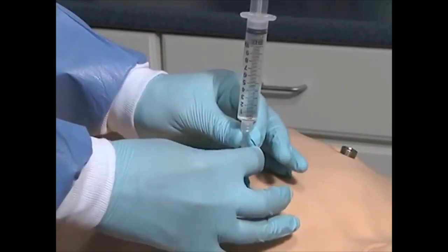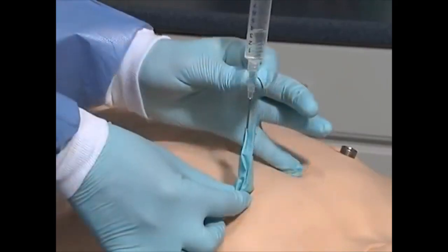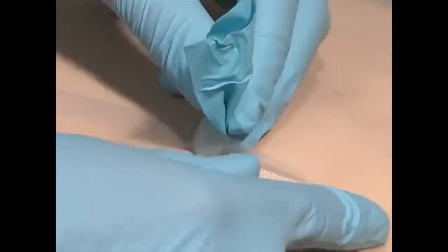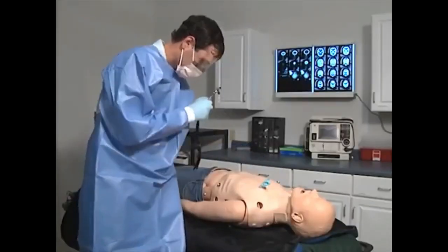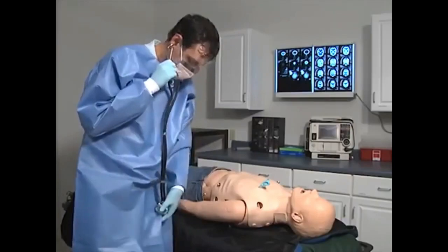Once you reach the pleural space, you should hear a hiss as air escapes. Or, if you have attached a saline-filled syringe, you will see bubbles in the fluid. Stop advancing the needle and thread the catheter off until the hub reaches the skin. Remove the needle and secure the catheter with tape.